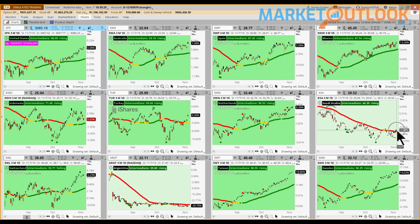And so at least we have a hope and a chance right here with Saudi Arabia. We're not quite there with Argentina, but at least we have that bullish background for the moving average, or for the market forecast indicator, I should say. The other charts are a little bit more mixed. I wouldn't say that this second group of foreign countries looks quite as strong as that first group I showed you a moment ago, but still, you have some decent looking charts here as well.